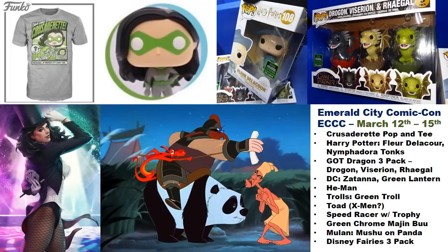There's a character named Toad that's listed. I don't know if this is Toad from the X-Men or not. I know there's supposed to be some X-Men movie Pops on the way, so we'll just have to wait and see which Toad this is.